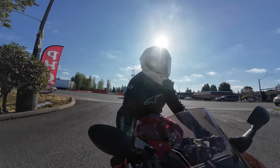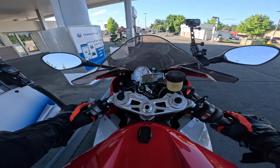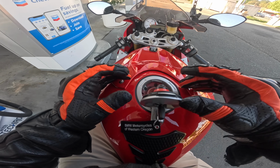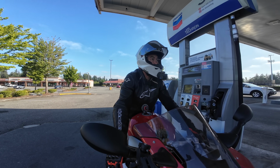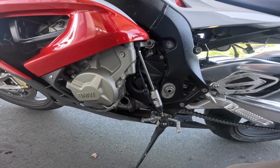Let's see, does this have a gas gauge? It does not. Let's put some gas in it. I think the gas is full though, to be honest. Let's see. Yeah, there's plenty of gas in there. Whew. Morning. She's freaking beautiful, bro. Maiden voyage. All right, we are checking the engine oil.